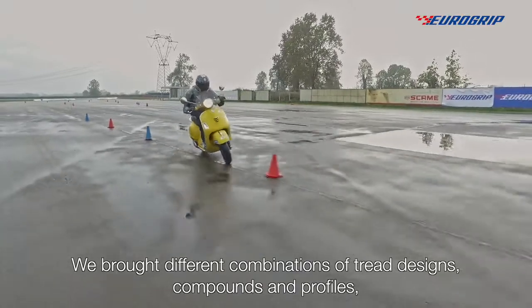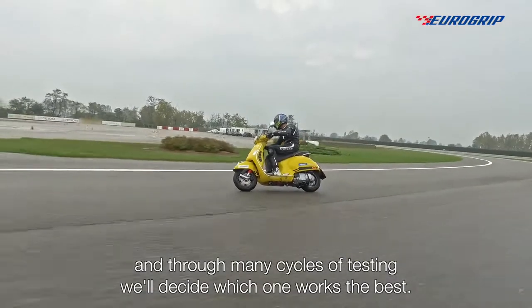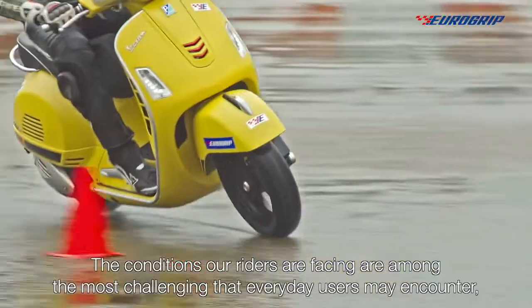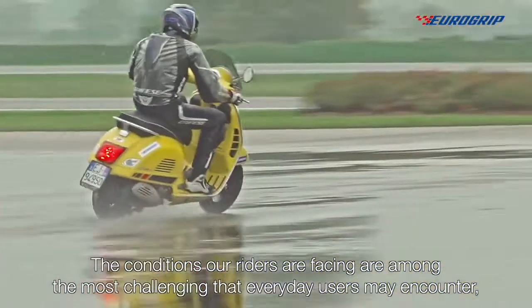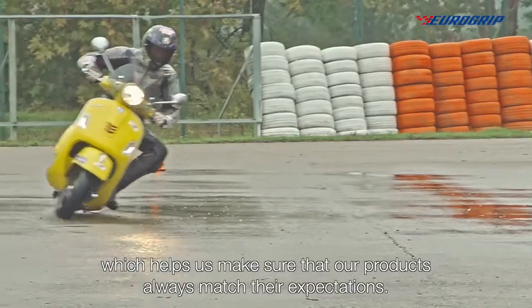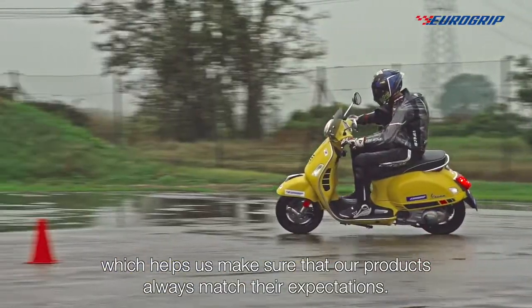We brought different combinations of tread design, compounds and profile, and through many cycles of testing we'll decide which one works the best. The conditions our riders are facing are among the most challenging that everyday users may encounter, which helps us make sure that our products always match their expectations.